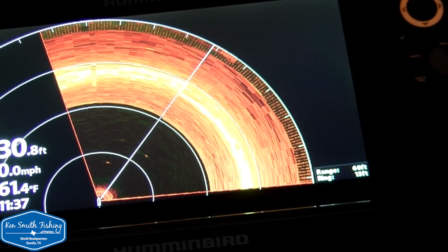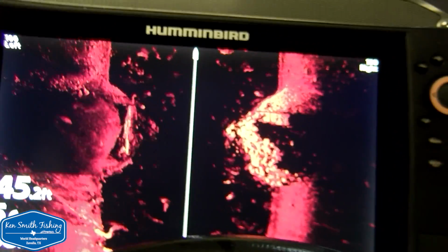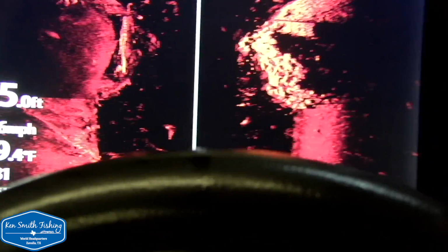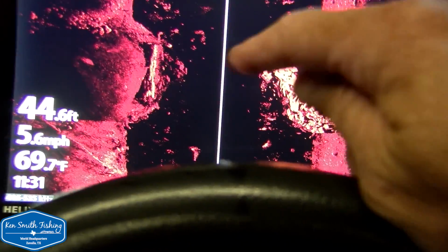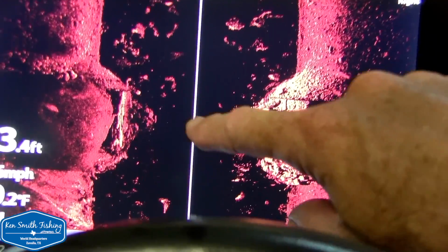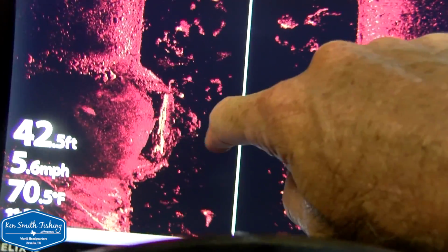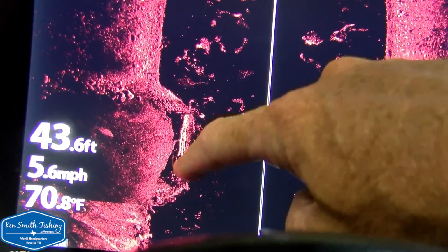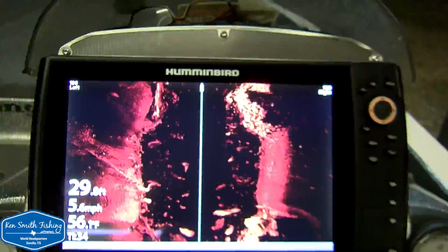It's the same thing you see on your side imaging. I apologize for the wobbly, but again, exactly the same thing with your side imaging. So it's showing in 44 feet of water, we're in a 100-foot scale. That log, you would think, is a long ways off from the side of the boat. In fact, it's not. It's right where the bottom is under the boat.